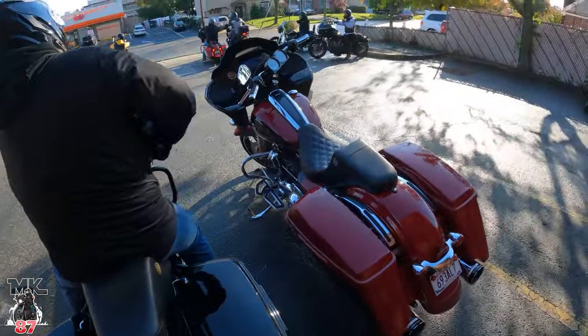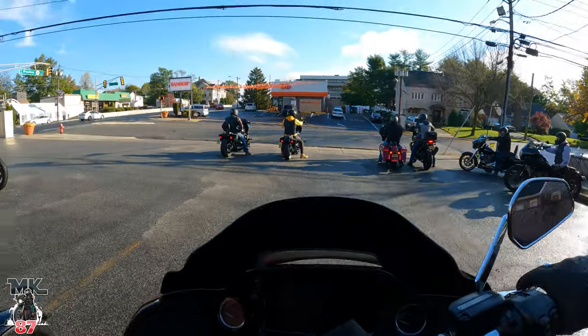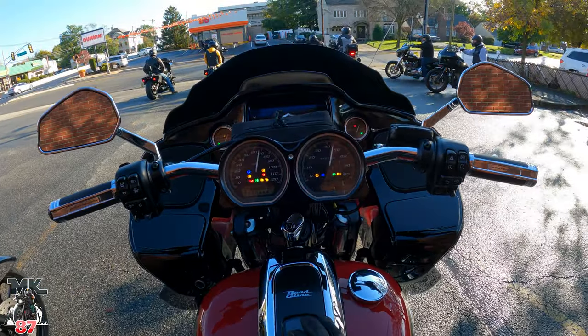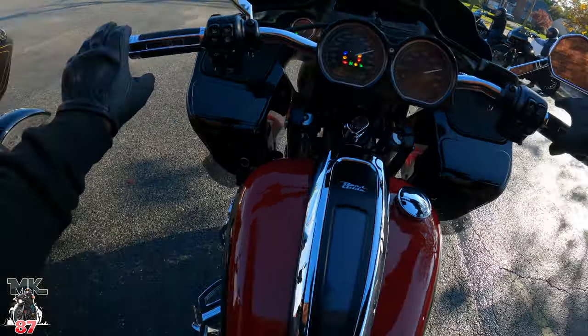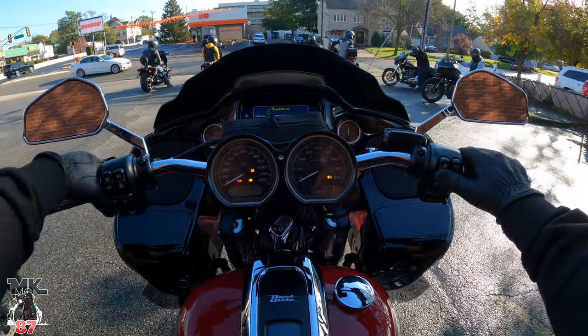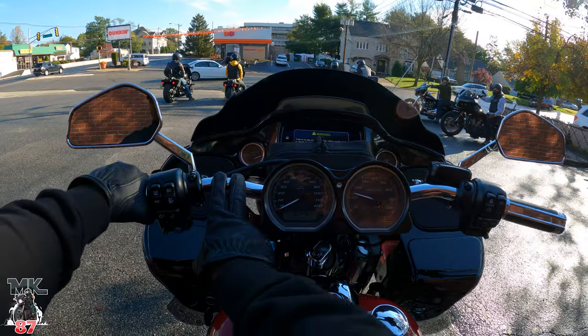You gotta get nice little close up shots of all the bikes later when we get there. Here we go. Ooh, what's this? We got a new setup. This is the first time you guys have seen it, because I don't think I've uploaded the video yet talking about it. This is the new Harley Nest riser setup that I got on the Road Glide, now with the thrashing bar.